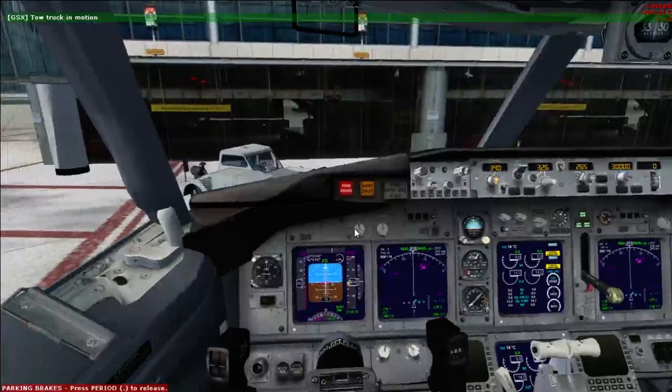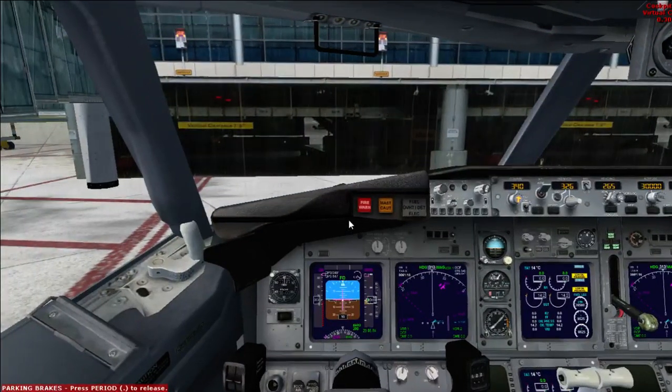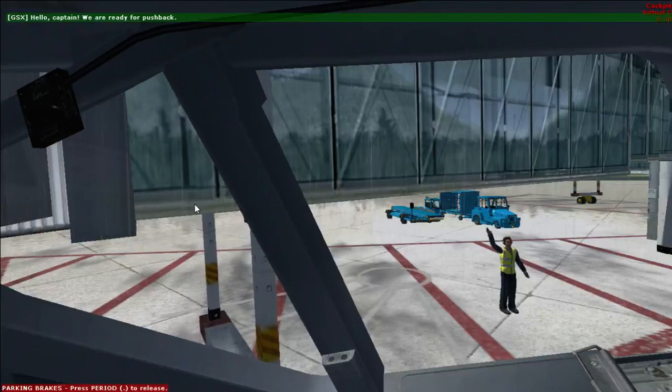Southwest 302, cross Piglet at and maintain 11,000. Orlando altimeter 29.99. Roger, Southwest 302.